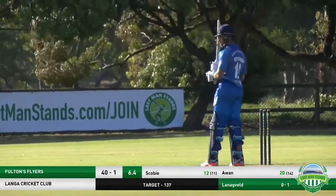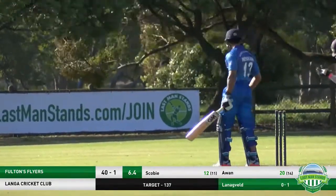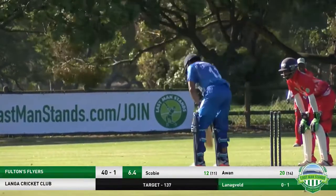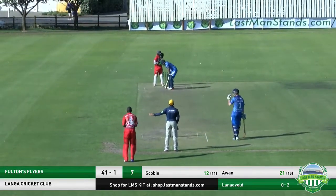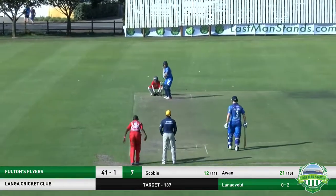I get the feeling this could be a very tight game here. Absolutely, I agree with you, Mike. Yes, we talked about what was a par score before, and it was evenly poised at the end of the first innings. This innings is going to be very, very tight. The spinners into the wind might not be an easy task.